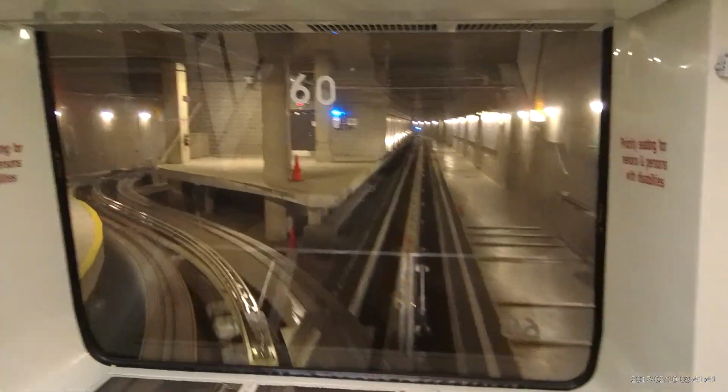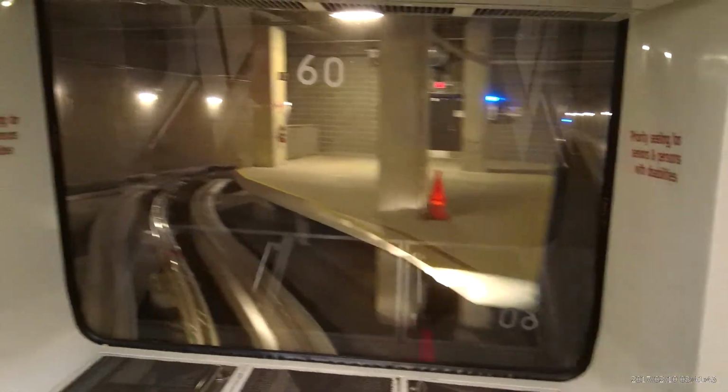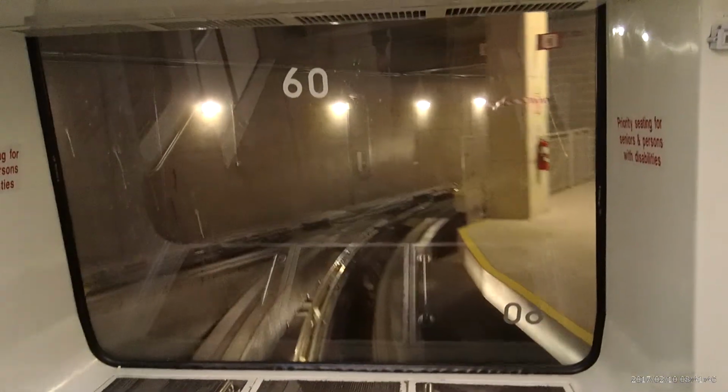This train is stopping. Please collect your belongings and watch your step as you exit.